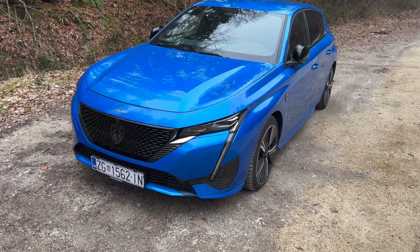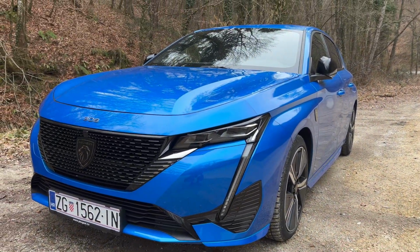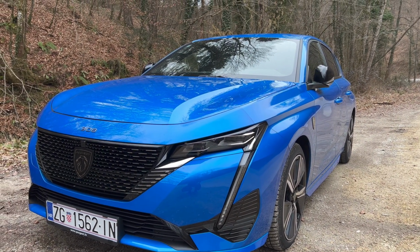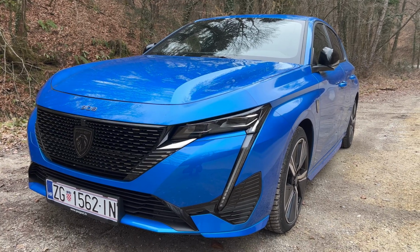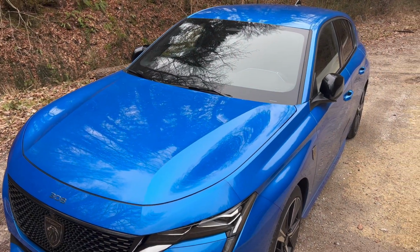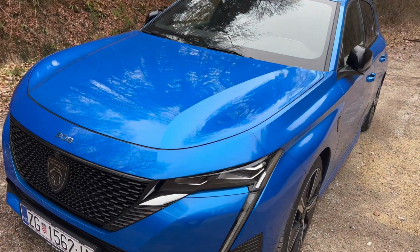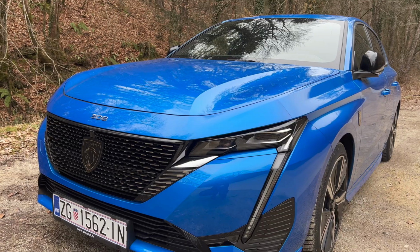Now, let's come a little bit closer. I reviewed this car in Switzerland and in Spain, but first time we have it in Croatia on a test, and I'm really impressed with the car. I've got to be honest. Don't worry, I'm close enough to the car. There's a distance between me and the road, so don't be alarmed for my safety, but thank you if you're thinking about me. I like the creases in the hood.